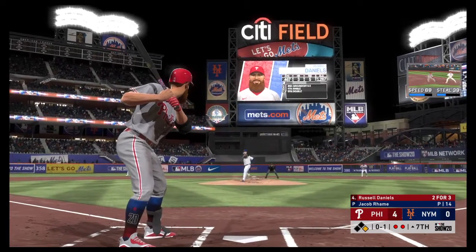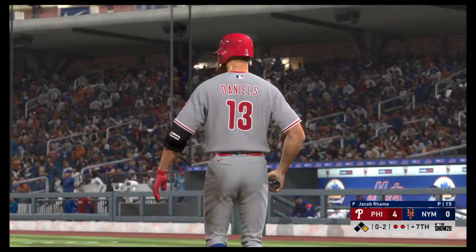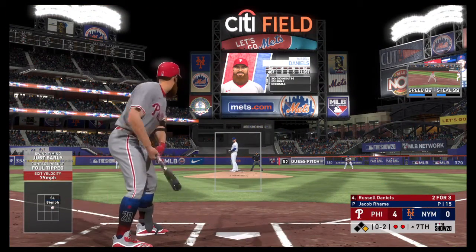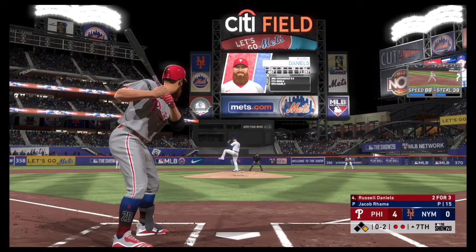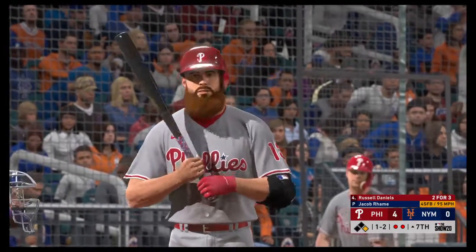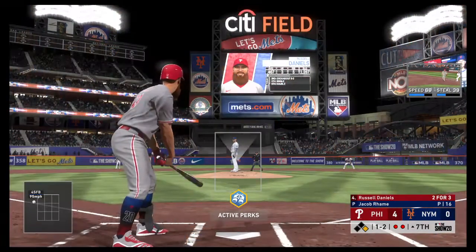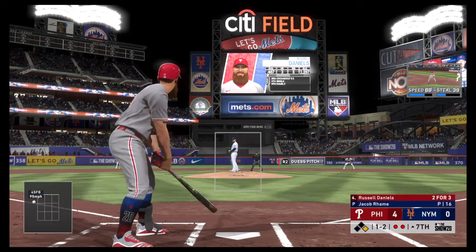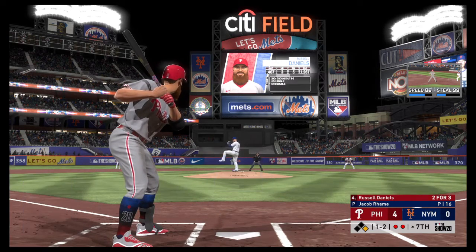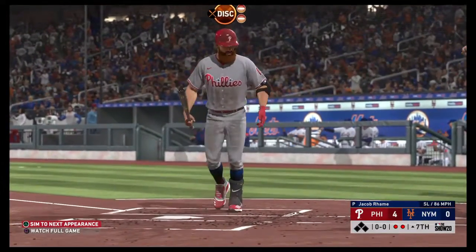He's ready. Here's the 0-1. Fouled off. Here comes the 0-2 pitch. Ball, that's inside. Stone cold take right there. That fastball very well could have sent him packing back to the bench. Hey, if it's high, let it fly. And a slider swung on and missed, and the side is retired.